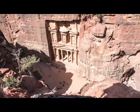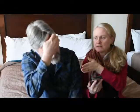Just a great experience. And then you're right at the edge, and you're looking down on top of the treasury. So it's like, wow, this was great. And then when you go beyond the treasury, when you first come in through the Siq, you see the treasury, and you go just beyond it, there's another trail that goes up towards a different hike that goes up to, oh gosh, what did they call it? The Sacred High Place? Yeah, I think that sounds right.